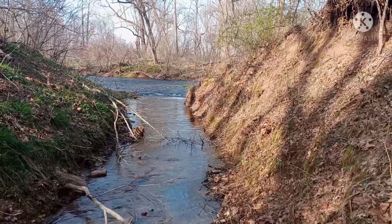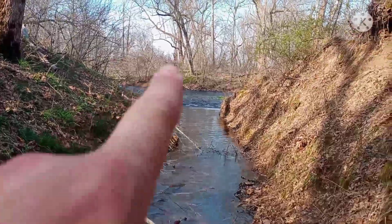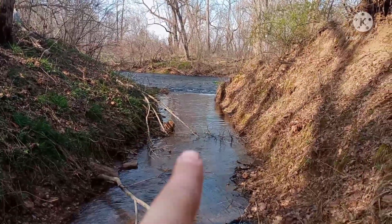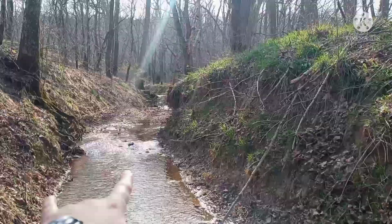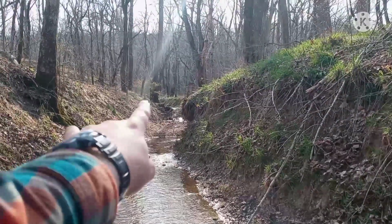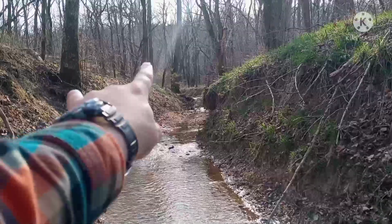Alright, I've made it to the main creek here. You can see it right there. It's running this way. Here's the end of that feeder. I've been walking through it. Back that way, another 7,500 yards, that's where that spring is, way back there on that bluff you can see.